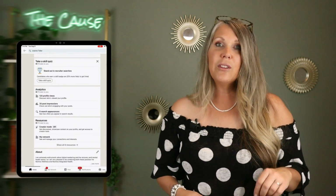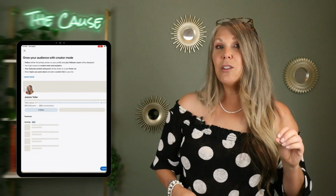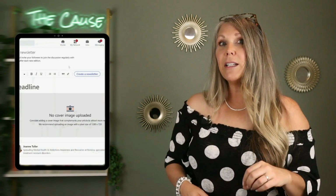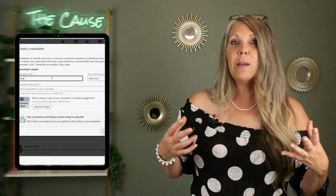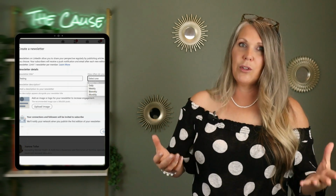So how are we going to set it up? Step 1, turn on creator mode. Just log into your LinkedIn account and go to your profile. In the resources section there, you'll see a link that allows you to turn on creator mode. And if you haven't yet created any posts on LinkedIn, start sharing your content now. Now, to set up your LinkedIn newsletter, go to create a post as you normally would and click the option to create an article. Now, inside the publishing editor, click on the option to create a newsletter. And in the window that pops open, you'll be prompted to fill out the details about your newsletter.